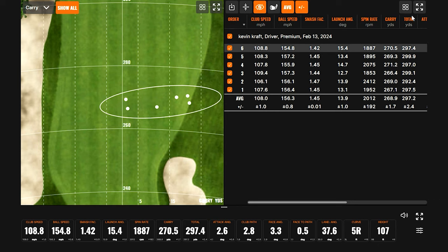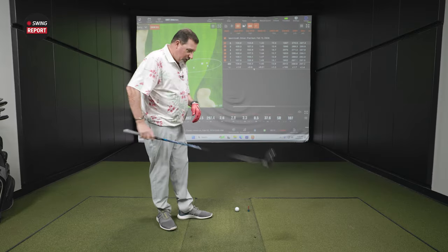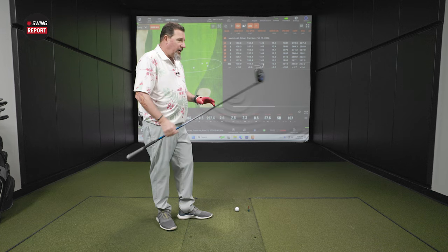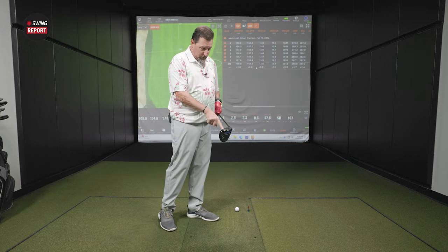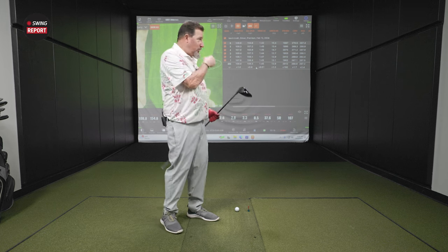Pretty darn good. Averaging 269 carry and 297, if that's not my best day, I'm going to be happy. That's going to be really good. Also, look how consistent the distance is. And look at the dispersion. That's pretty darn good. It feels good. It looks good. It sounds solid. And that's what you get.